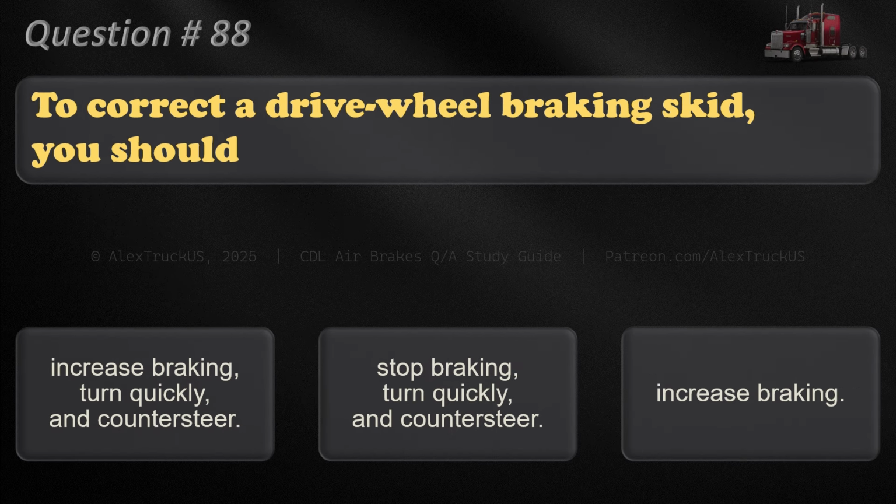Question 88. To correct a drive wheel braking skid, you should increase braking, turn quickly, and countersteer. Stop braking, turn quickly, and countersteer. Increase braking. The correct answer is stop braking, turn quickly, and countersteer.